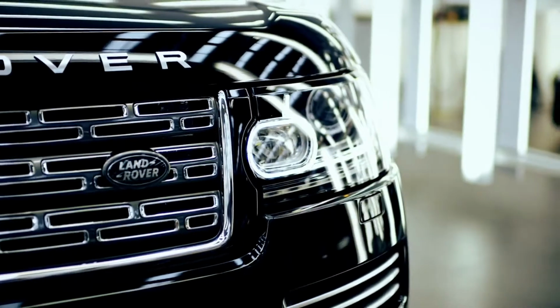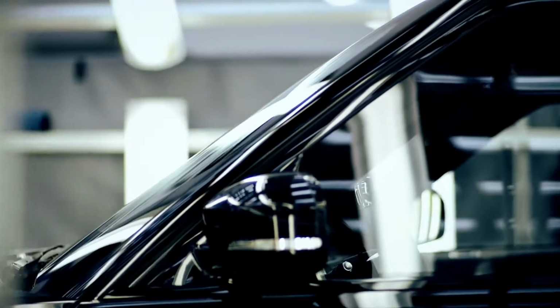I would sum this vehicle up in three words: luxurious, all-terrain, fortress.